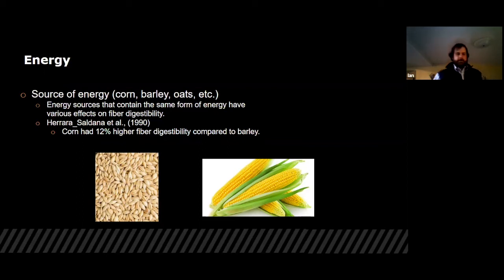Here in this study, I'm not really too sure how to say this person's name, but it's a study that has been published, and this person was comparing different treatments of different levels of corn and barley and different dietary treatments, and found that when they fed corn to their animals, they saw a 12% higher fiber digestibility than feeding barley. And yeah, I'd say 12% is a high enough percentage that makes it worth exploring.